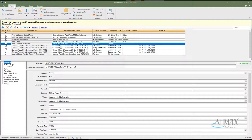Developed from over 25 years of experience in client feedback, Antero is a CMMS program designed to help facilities track their physical assets, better manage their work orders, and analyze all the costs associated with their maintenance program.